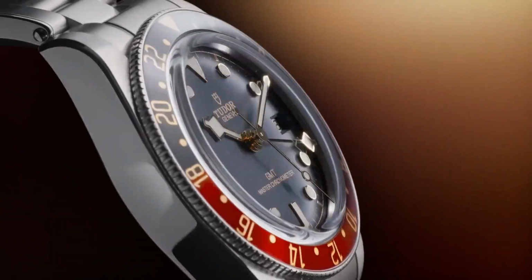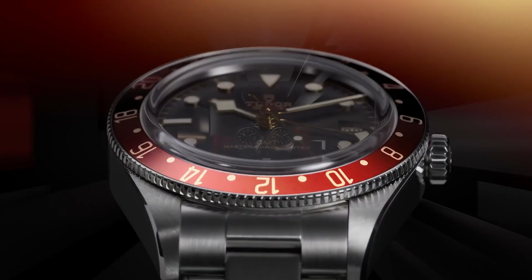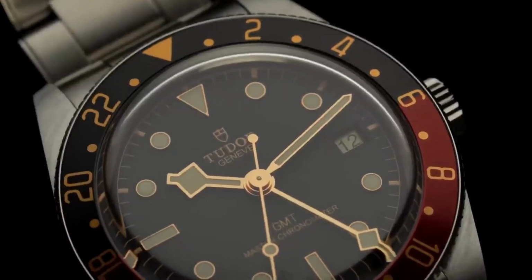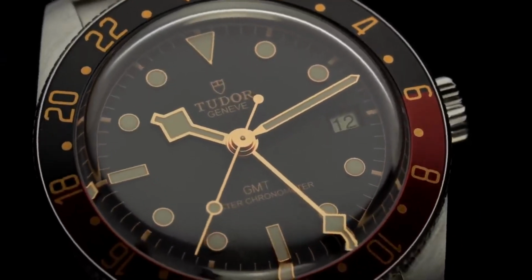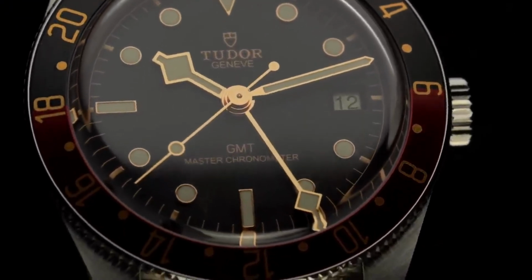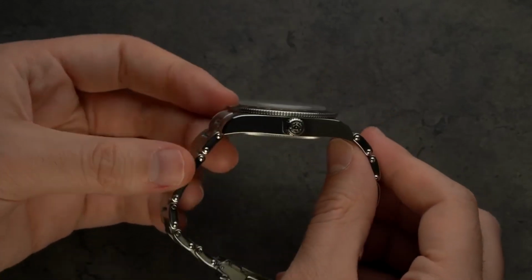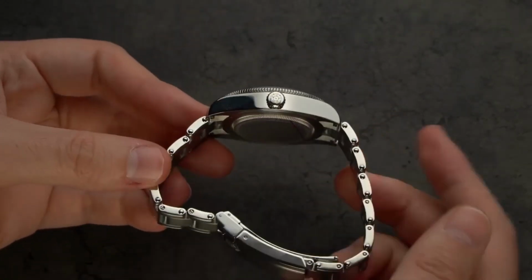The new Black Bay features a 2-tone bezel with red and black sections, nicknamed the Coke bezel by enthusiasts. This bezel insert has a glossy finish for a more vibrant appearance. Additionally, the watch incorporates gilt accents and gold-colored metallic detailing on the hands and dial markers.